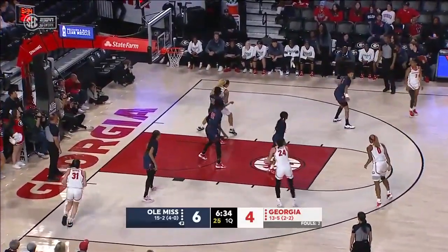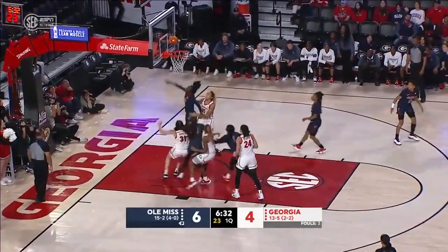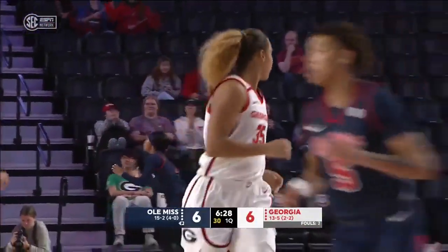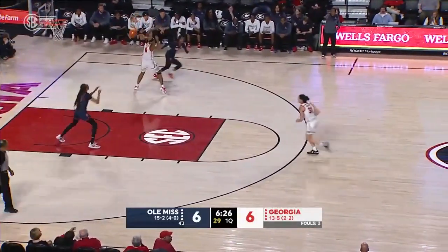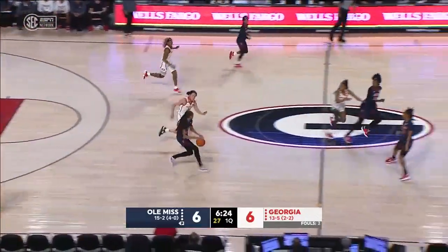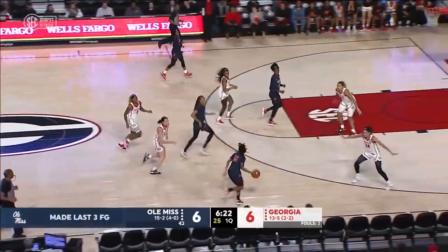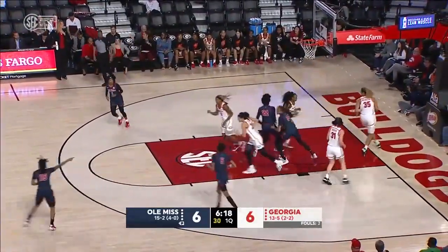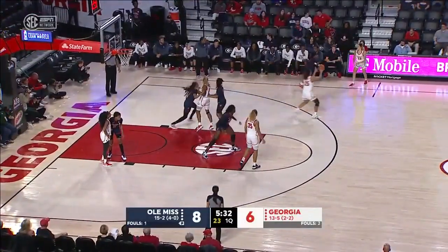Nicholson, they got a mismatch right there size-wise. Nicholson, a drop step to get by Baker. Nicholson, just another fundamentally sound player. Great hands, great feet. Sees the opportunity of the mismatch. Be able to punish Ole Miss right there. Baker, mid-range jumper. First points for Baker.